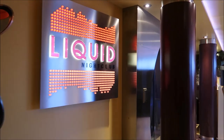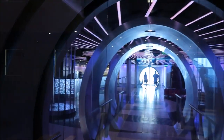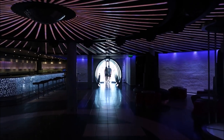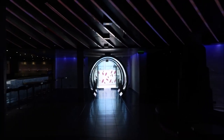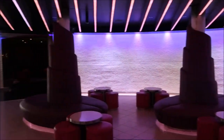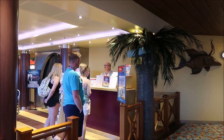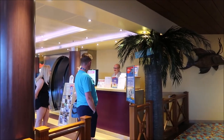Next spot is the Liquid Nightclub. There's nothing going on. Maybe we can walk in. Automatic doors. Nifty. Ooh, this is fancy in here. And look, there's an entrance that goes outside as well. To the hot tub. So you can go straight from the nightclub to the hot tub. Next to the nightclub is the professional shopper's desk. This guy's hilarious. He's very knowledgeable.